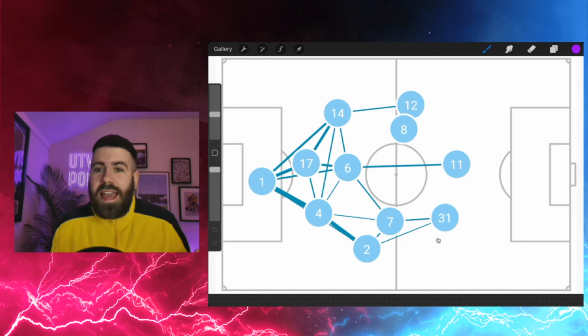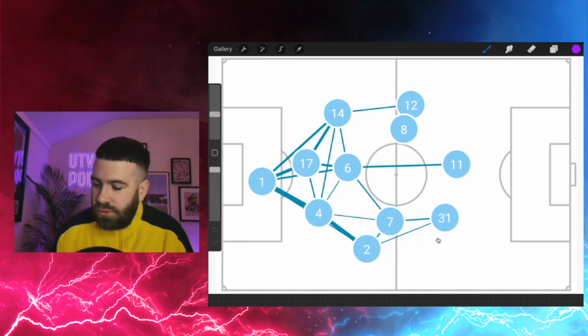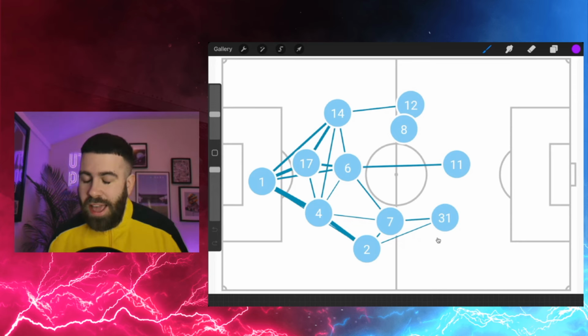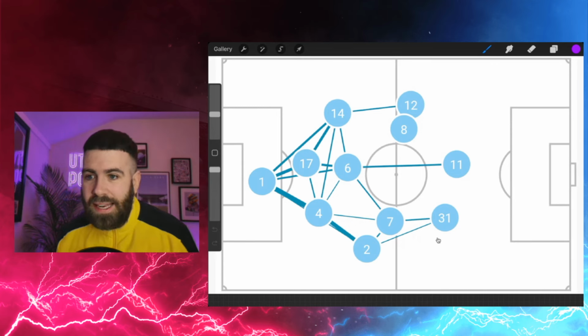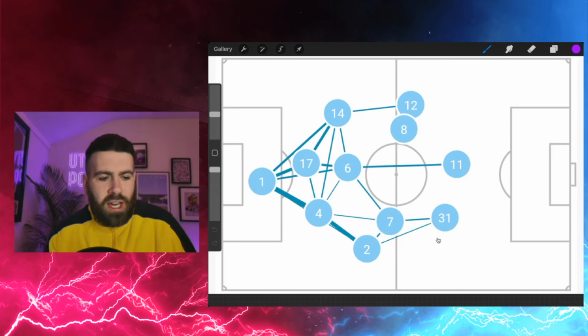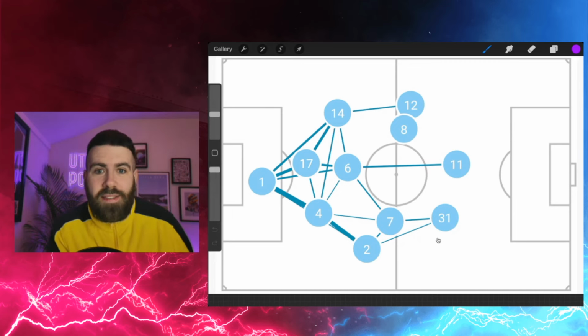But if I look at the actual Villa passing network now, there's no network from Pau to Watkins, Pau to Tielemans, Pau to Leon Bailey. There's a lack of triangles, especially on that left-hand side. There's no network with Bailey and Watkins. So I just think there's no cohesion. It looked like a team that were a little bit lost and just couldn't get going. And I think a formation change is going to slightly bring that, isn't it?